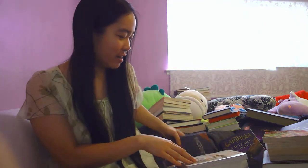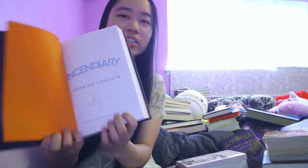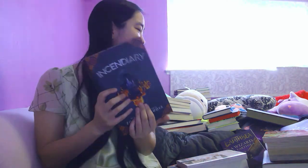Oh, and then the last one I got. I'm so happy about this. But this is an Owlcrate version of Incendiary by Zoraida Cordova, which I've been wanting to read, but also kind of wanting to get the Owlcrate version too. This is really heavy. Yeah, because, well, there's the signature. But there was like the other time that I was at Book Off, and these other girls found this and they bought it. So they got to it before me, but that's okay because I made friends with them. But now I finally found my own version, so I'm very happy about that.